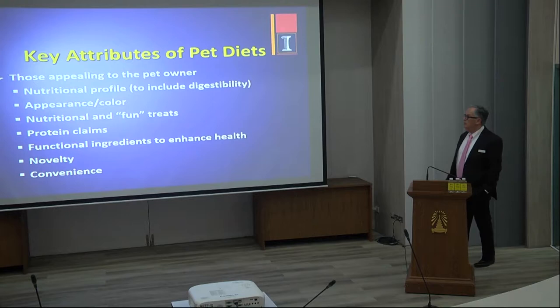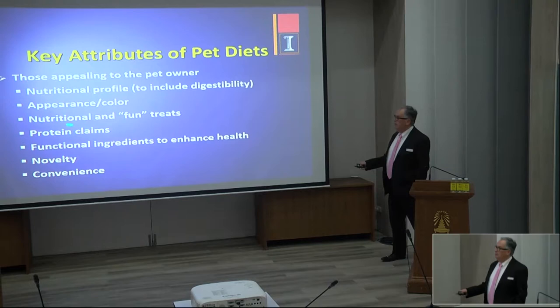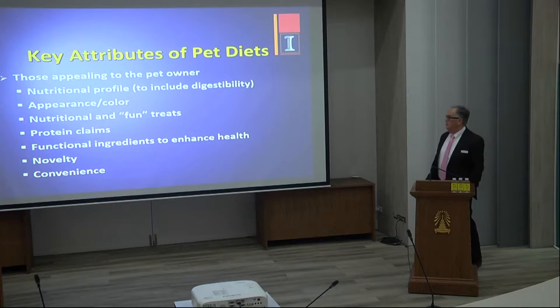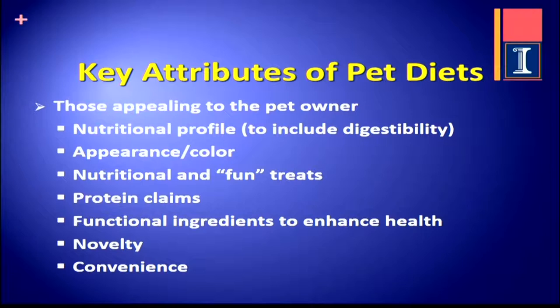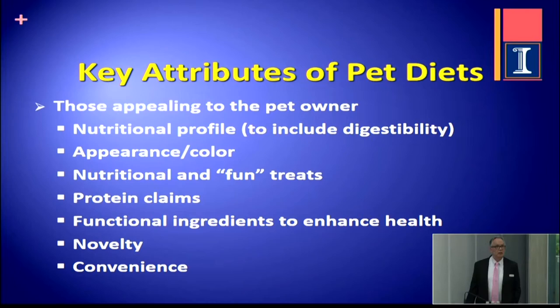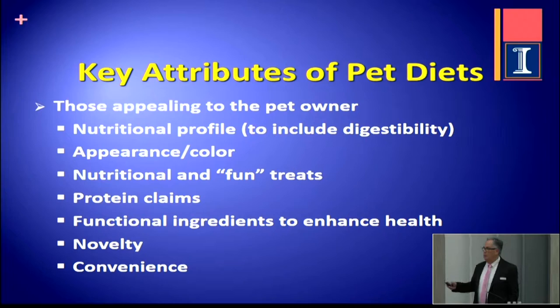People are very particular about protein. They believe more is better, which isn't necessarily the case, but they believe that. They are interested in all different kinds of proteins that are included in diets. They're interested in these functional ingredients that we just talked about because they believe the functional ingredients enhance the health of their pet. And so they're quite interested in that. We humans are easily bored, so we're always looking for something novel. And then convenience, making sure that the pet food is available wherever we go throughout the world, that it's in the proper package and so forth. So those are attributes that the pet owner likes.